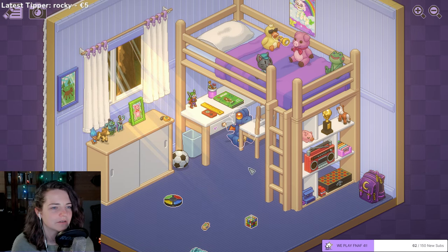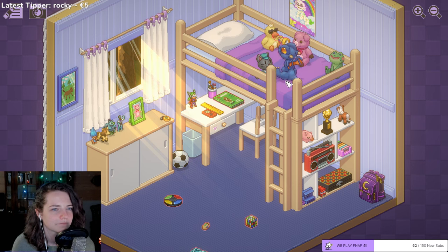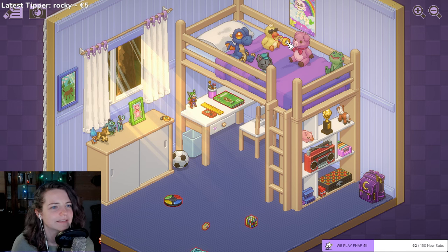Can you sit on the chair? Underneath the desk? Can you sit on the chair, please? I would like you to sit on the chair. Aww. This can't be in the beds. This game is no fun.